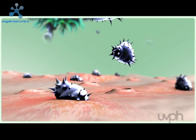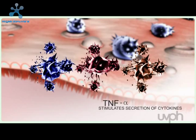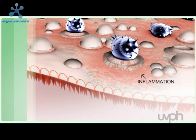The effects of TNF-alpha on the intestine include secretion of various cytokines from intestinal epithelial cells and disruption of the epithelial cell barrier, which results in perpetuation of the inflammation, leading to the debilitating symptoms of Crohn's, such as pain and increased stool frequency, that affect many patients.